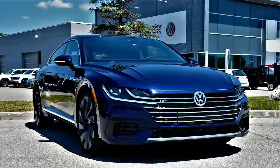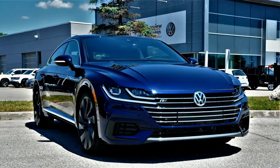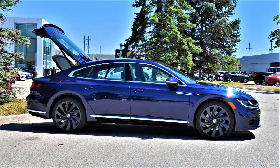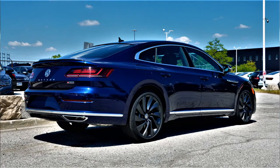This car looks fantastic, and I think I have to make a series of videos of cars that I think people are ignoring at the moment or not really noticing, and this is one of them. This is definitely one of them.